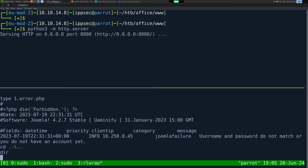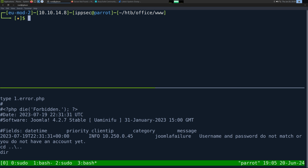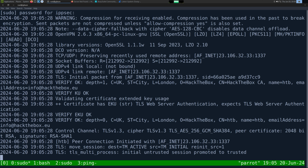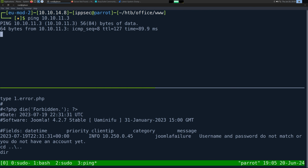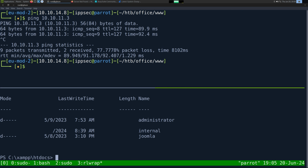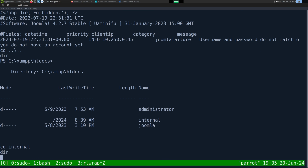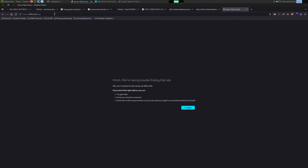Looks like my session is not active. Can we ping it? Ping 10.10.11.3. Looks like maybe my VPN had died. Looks like it did. Okay, sweet. My shell is still alive. That is a miracle.